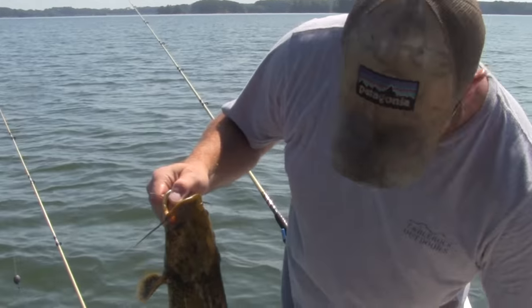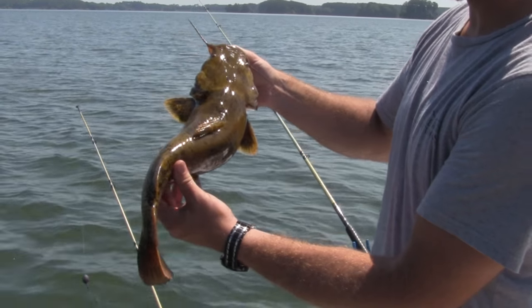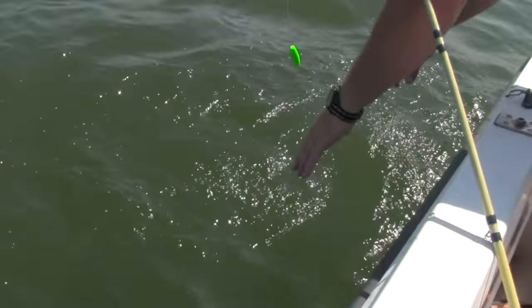Well, so that is a pretty fish there. Get a picture? Look at the color of that. Isn't he pretty? That is pretty. Look at that. Really nice. That's a pretty fish. That is a nice fish. I've never seen one marbled that much. No, not marbled like that. I mean, he's not a big fish, but he's a real pretty one.